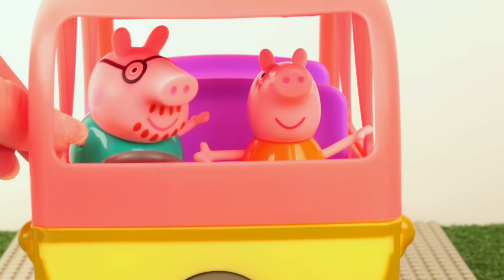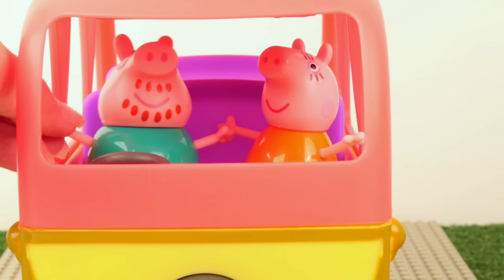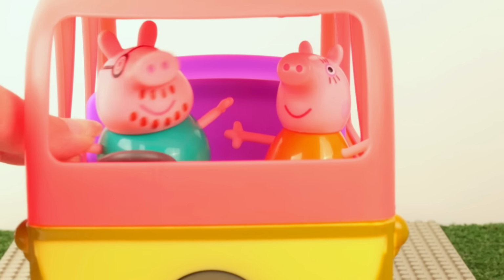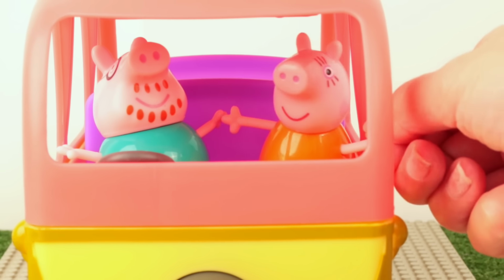Mother Pig, how did you get here? You ate me. No, I didn't. Yes, I was one of the chocolates by the pool. So, this means I ate you all. Yes, so let's burp. Come on, burp them out.